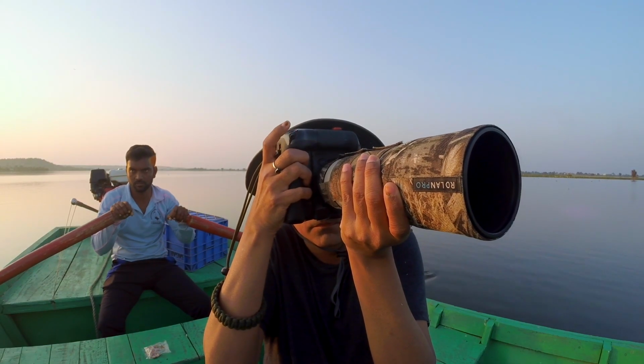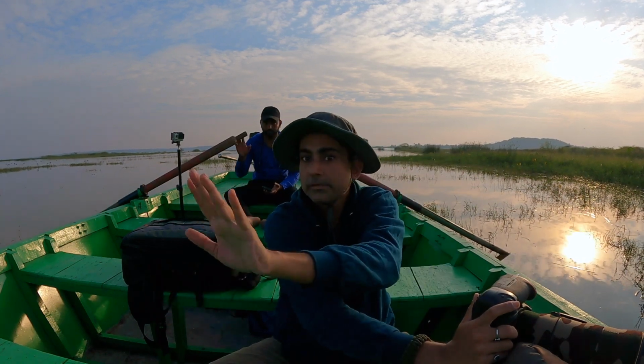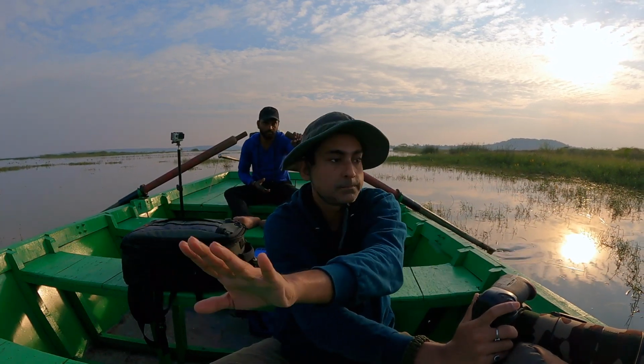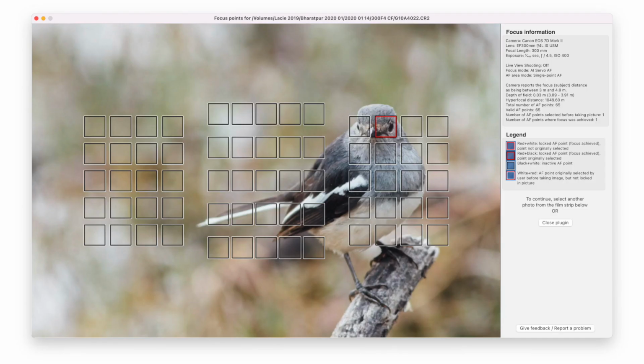I have used both these cameras extensively and clicked over 500,000 images with each of these cameras. Let me assure you that both these cameras are relevant for bird and wildlife photography, even in a world of mirrorless cameras. In fact, these cameras can do better than most entry-level mirrorless cameras when it comes to bird and wildlife photography. The Canon 7D Mark II has 65 focus points. All of them are cross-type.